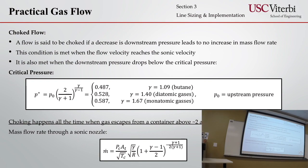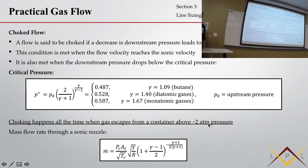Also, you can find out if it's choked or not if the downstream pressure is below the critical pressure, and this is the equation for critical pressure. Usually it's about half the upstream pressure. So if you have any situation in your feed system where the pressure upstream of a valve is more than twice downstream, so any time you're venting pretty much anything from a tank that's above 2 atmospheres, which is nearly all the time at LPL, this flow is going to be choked through that valve. That's just something interesting to consider. And if the flow is choked through a nozzle, then this is the equation that relates your mass flow, your temperature, the nozzle area, and pressure.